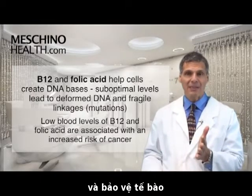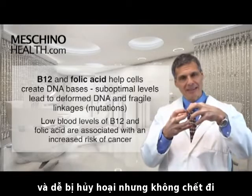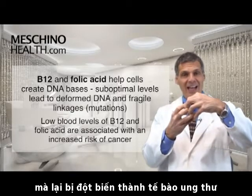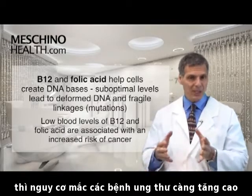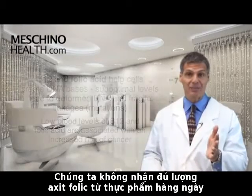If you end up with a suboptimal nutritional status of B12 or folic acid, then the DNA bases don't form properly, or the linkages between the chromosomes become very weak and fragile, and that's when they break easily and mutations form that can become cancerous mutations. We know that low blood levels of B12 and folic acid are associated with an increased risk of many different types of cancer.